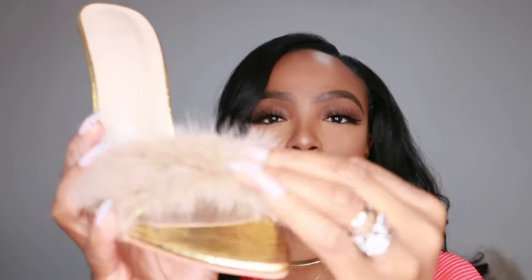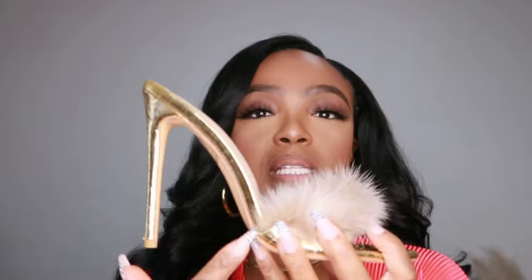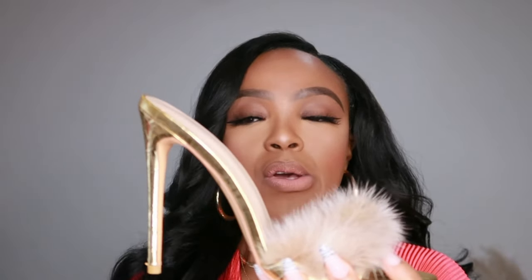I love this fur. I was so skeptical about this fur in the beginning because I thought that might be a little cheap looking, but it looks very luxe. I love the gold. I love this little, what do you call this? I don't know, it's reptilian crocodile print, but that texture really sets it off. It's a very steep heel, as you guys can see. So be careful when walking if you're not used to taller heels, but these are worth every single penny.